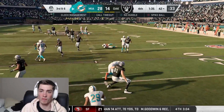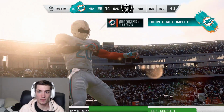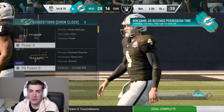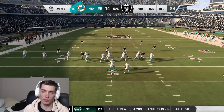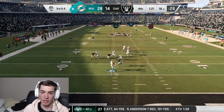Going over the middle. It's picked off by Titus Avant, the rookie with the dagger. Oh, get down with it, Titus. Ooh. 28-14, game over. I'll play action bomb you over the top all day. No one bites on play action.